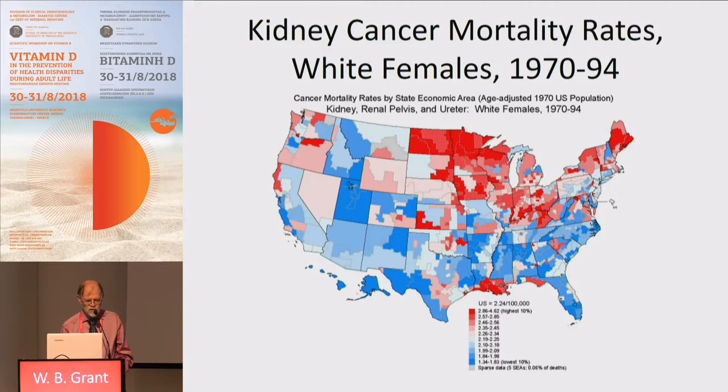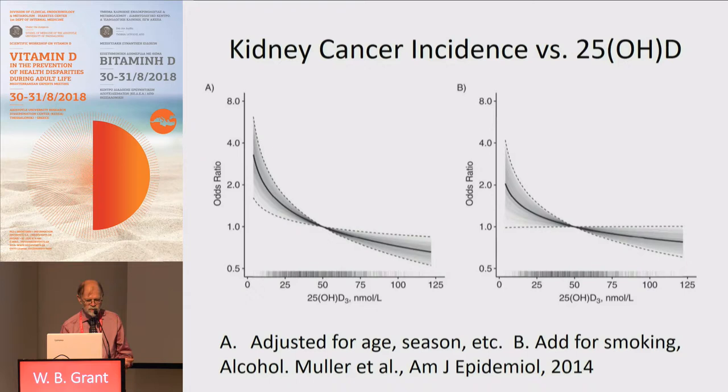Kidney cancer shows sort of the pattern, but there are higher rates of kidney cancer in the middle United States. I think that's due to pesticides from agricultural use. A lot of wheat and corn and soybeans are grown in that region of the country. And the kidney is exposed to the pesticides. I think that's what's happening there. However, observational studies do show that higher 25-hydroxyvitamin D is associated with lower risk of kidney cancer.